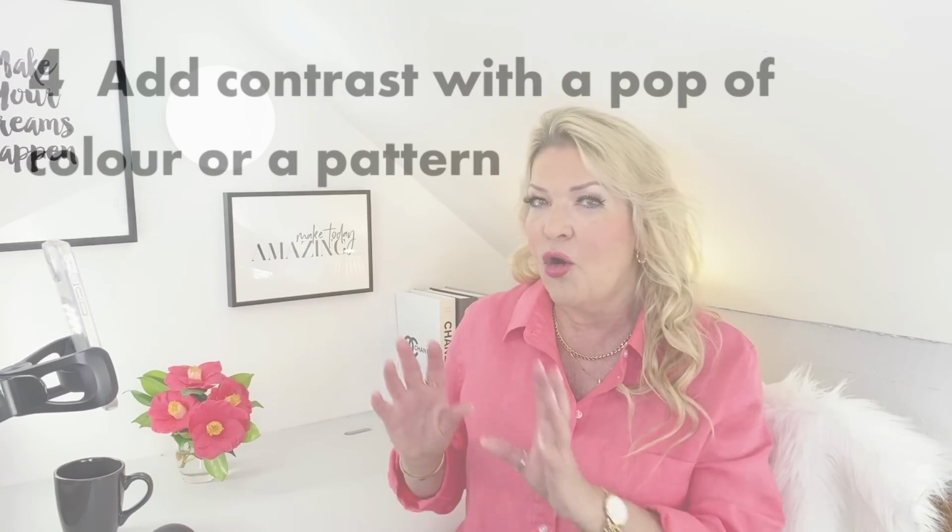So my point 4 is add contrast with a pop of colour or a pattern.